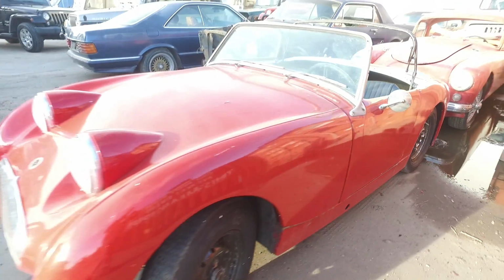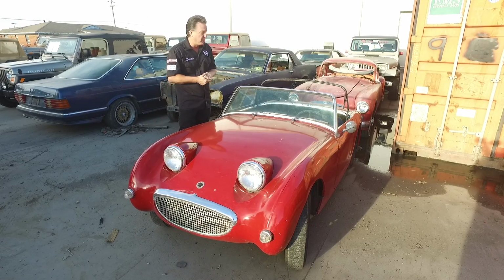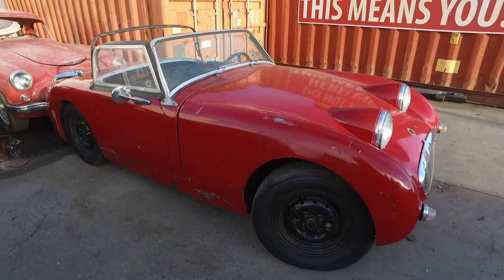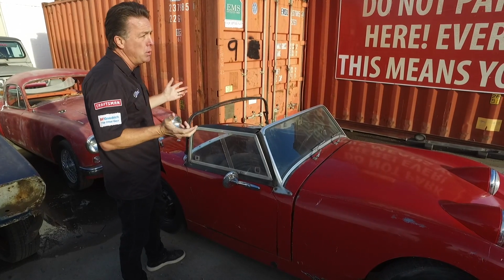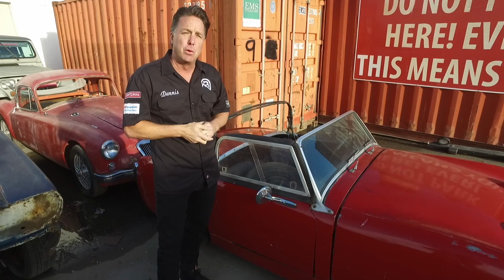If you're looking for a quick, fun, simple car that all of the parts are available for, the Bug Eye Sprite, they're all available through Moss Motors as well. Really cool car. They've got a lot of look, a lot of character. There's also a lot of hot rod and modification parts for these cars available. You can build it the way you want it. So there you have it, two cool British sports cars that the parts are still available and they're still affordable.